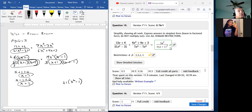Looking at this denominator, there's 2 pieces here. This is the same thing. This denominator, x plus 1 equals 0. So you don't get anything new with that. It's the same thing as this one. But this one, the 2x plus 1, you get something from that.